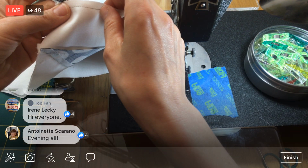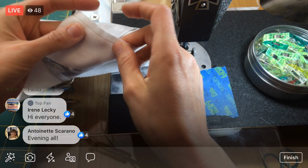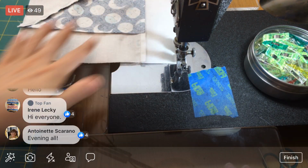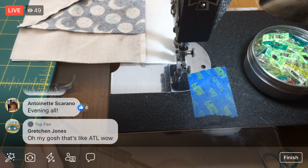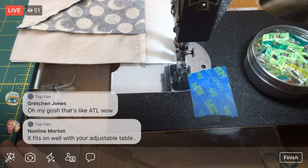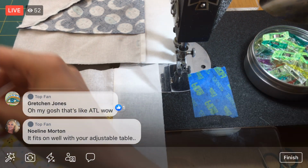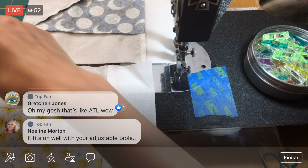Ooh, this looks kind of goofy. Oh no, I think we're okay still. I thought maybe the tension looked a little off, but I think we're good. Oh, that's like Atlanta right now. Yeah, it's been toasty, that's for sure.